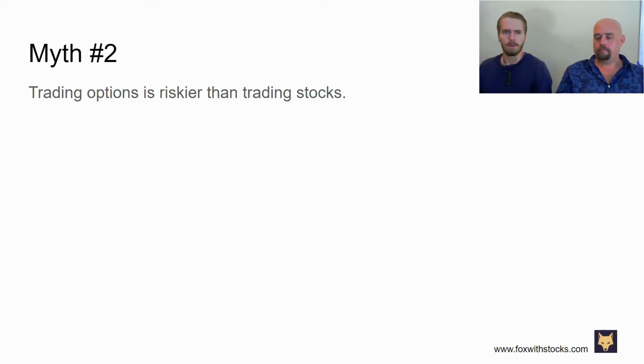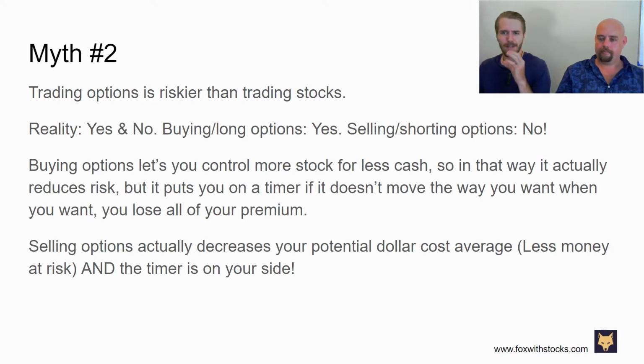Okay. So myth number 2 about trading options is that it's riskier than trading stocks. I think we've all heard those stories from Wall Street Bets about somebody losing way too much money, way more money than they had, and we all think it could just happen to anyone, but there's a different reality. So there's a bit of two sides to this, yes and no. There is some extra risk when buying, especially long options, but when you're selling or shorting options, it's not the case.